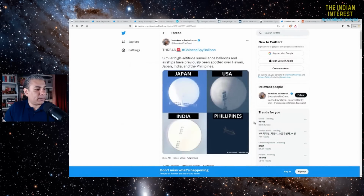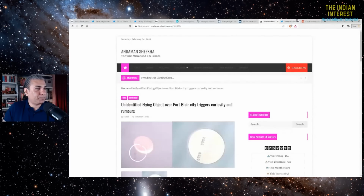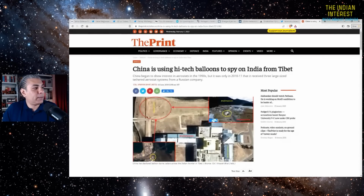So it's a pattern that you are seeing over the past 3-4 years. US now, Latin America right now, and in the past over India, over Japan, and over the Philippines. And this article says it's using high-tech balloons to spy on India from Tibet, from temporarily Chinese occupied Tibet. They're making these balloons fly high over the atmosphere, which gives them a high vantage point from which to spy into Indian territory from Chinese occupied Tibet.